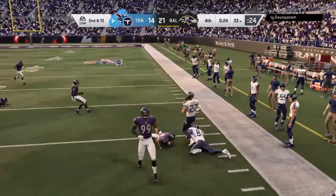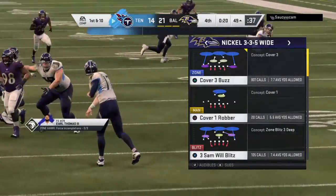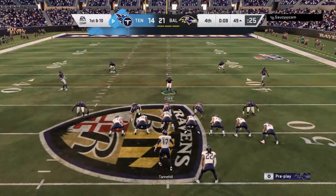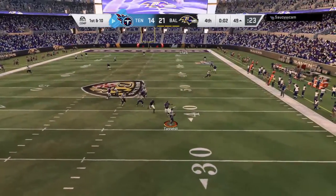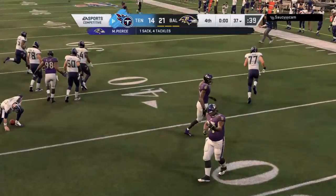It's caught, Smith. And he'll be taken down, but not before he works it past the 50. Tennessee getting the first down on a big play of 18 yards. The drive continues as they search for a tying touchdown. Here's 1st and 10. And a big loss here as he's taken down.